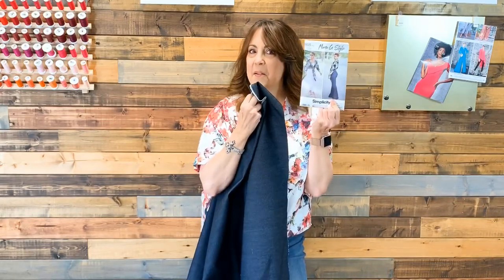The pattern I plan on using is this Mimi G pattern. It is Simplicity 8655. I've sewn this little tie front top before, which I absolutely love. And I really like the bell bottom. I'm loving the bell bottom trend this year. So I'm going to make some bell bottoms out of this denim. That was $6.49 a yard.